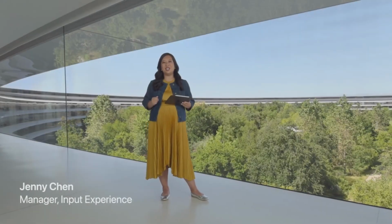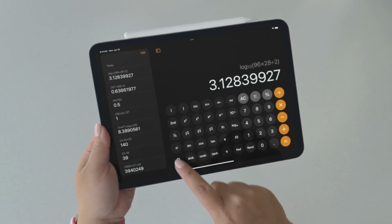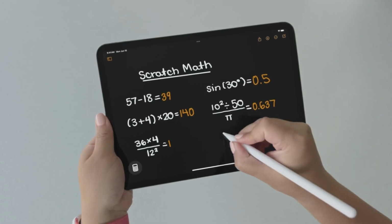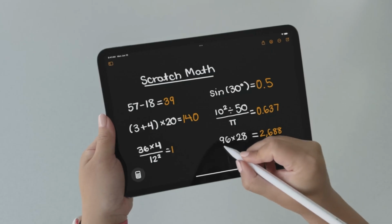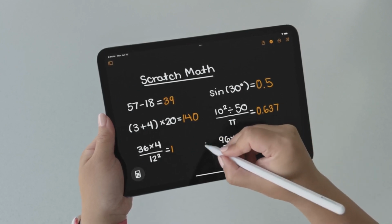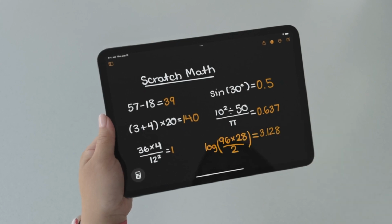I'm so excited to show you the new Math Notes experience. I get to it by just tapping the new calculator button right here. And with my Apple Pencil, I'll just start writing out expressions like I would on a piece of paper. As soon as I write an equal sign, Calculator immediately solves it for me, and even shows me the results in handwriting like my own. When I make a change, the results update live. And I can go beyond basic math with all of the same functions from the scientific calculator.